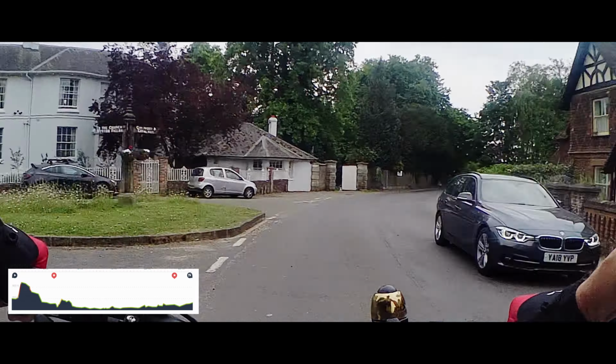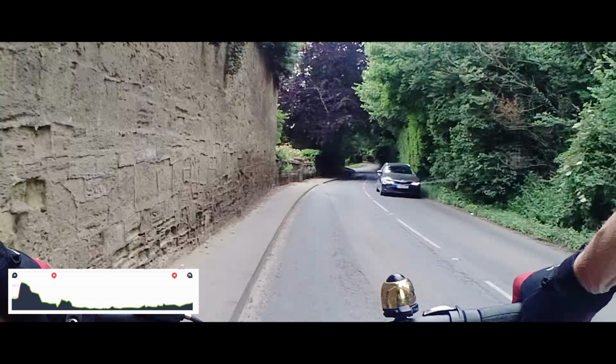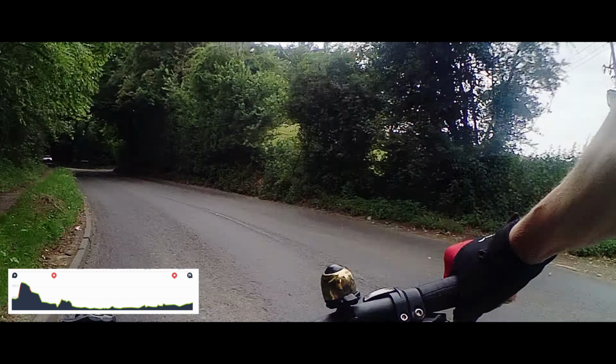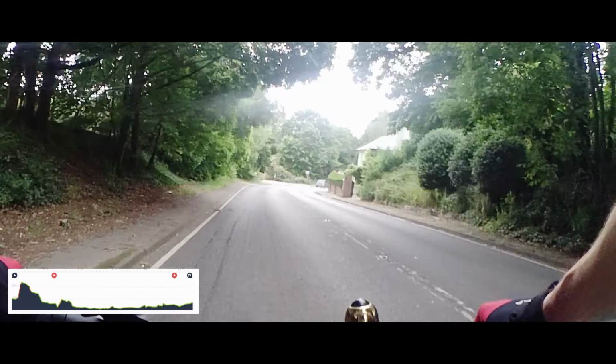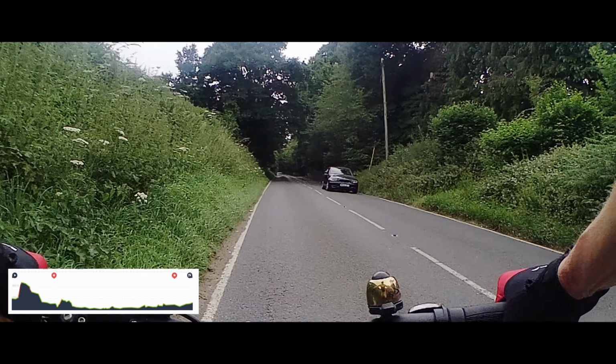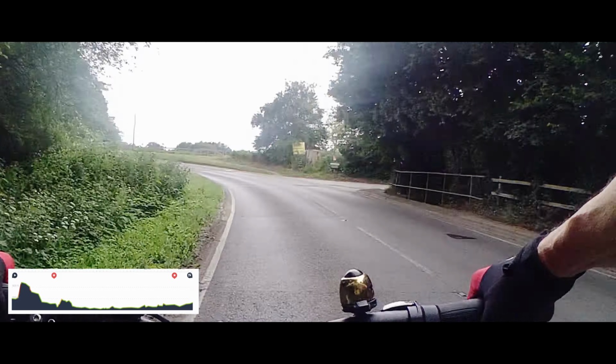You can see on the building that we just went past on its right, and then we come around the edge of Shere and now we're heading towards Bramley, and this is a common route that cyclists take. So we're now really on a road route.